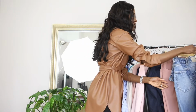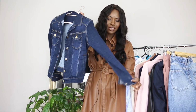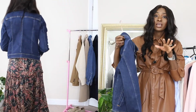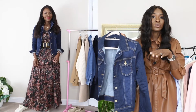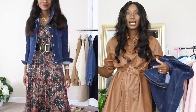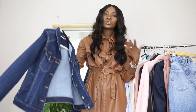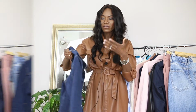And here I have a denim jacket. This one is from Caramilla. This is a very nice structured denim jacket, so great for this time of the year. It's something you could put over your arm when you're going out with a nice dress. Also, when it gets a bit cold, you could just throw it on. I love the shape of this denim. It's absolutely beautiful. It has a little stretch to it. I love the color of the denim. I think it's lovely.